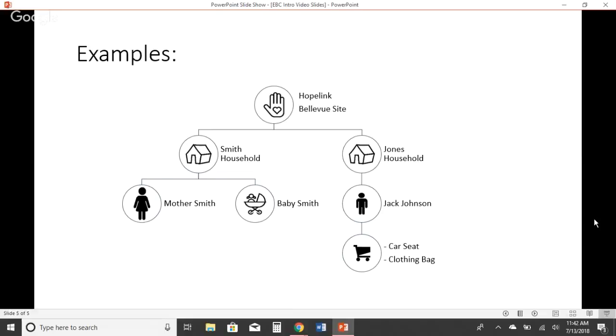Because she's ordering items for both herself and her baby, you'll be placing 2 separate orders, one for each recipient. To order maternity items, you would open Mrs. Smith's contact record and create a new order. And to order baby items, you would open the baby's contact record and place a separate order for the baby.